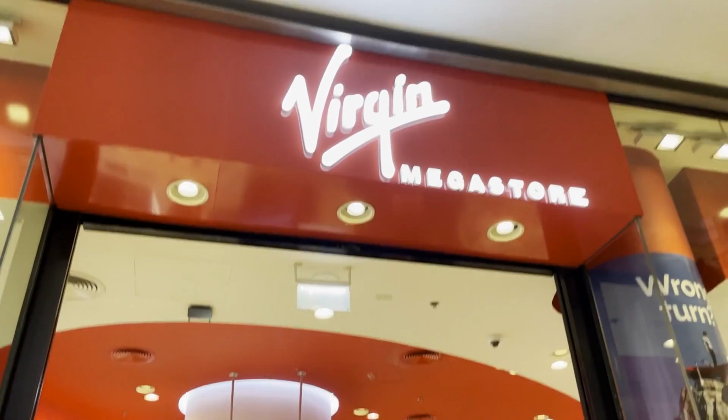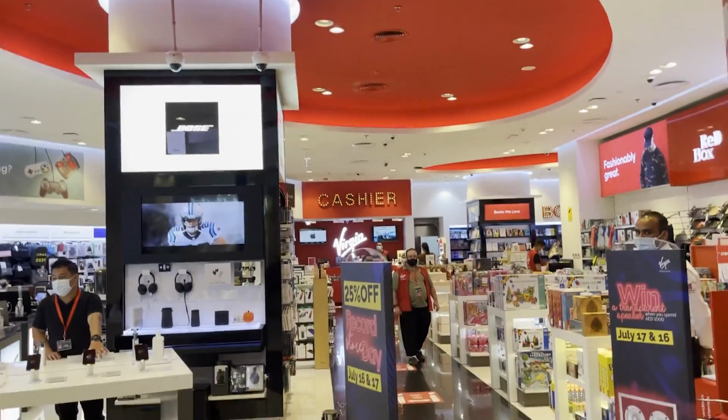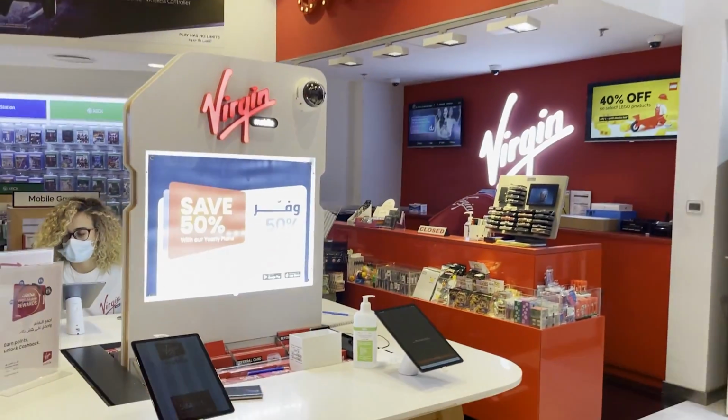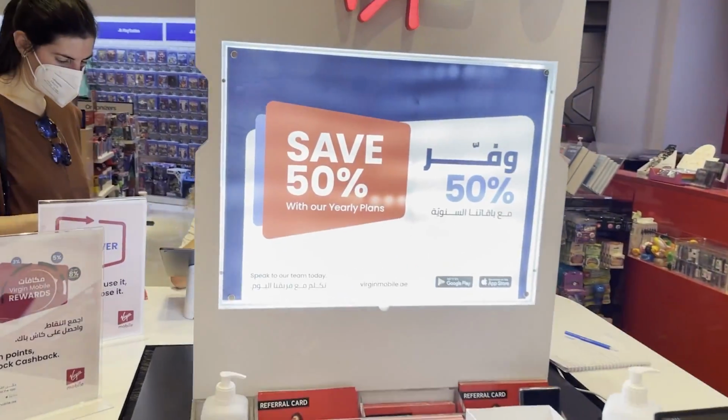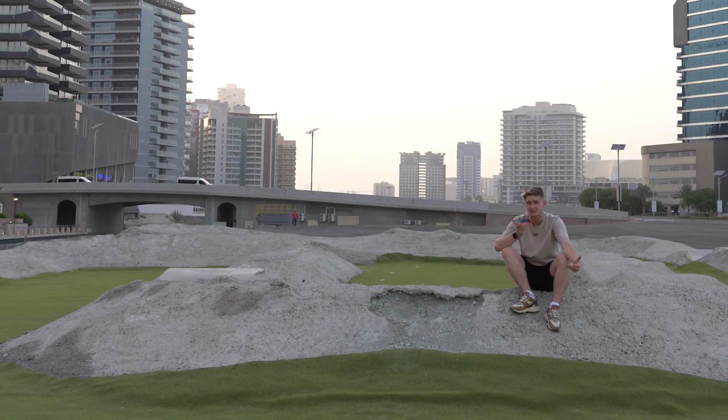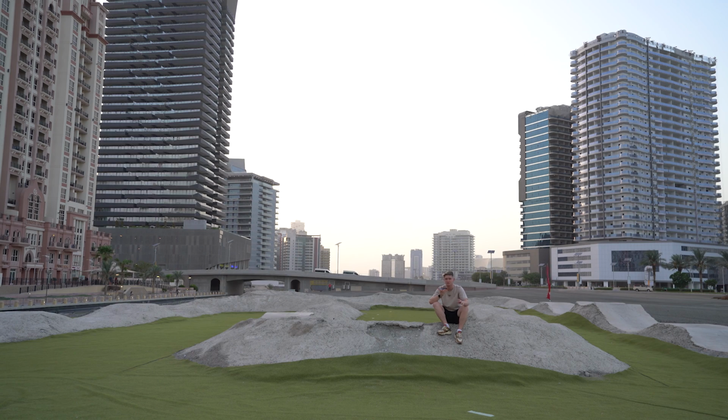Now the best thing about Virgin is you can pay a year up front, which sounds like a lot to start with, but when doing a whole year they give you a 50% discount. So with my contract I get 200 minutes a month, 10 gigs of data, which they double to 20 gigs of data, and I don't get any international minutes because I don't need them.